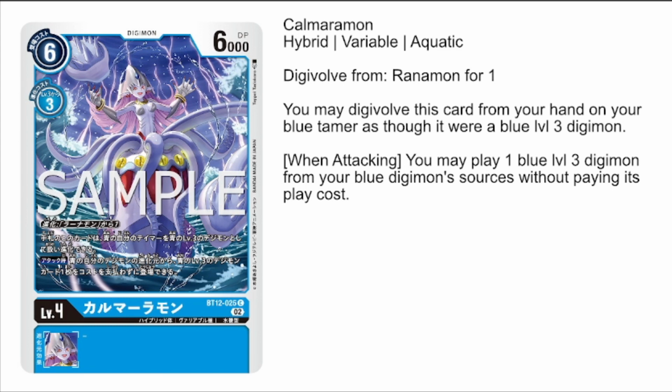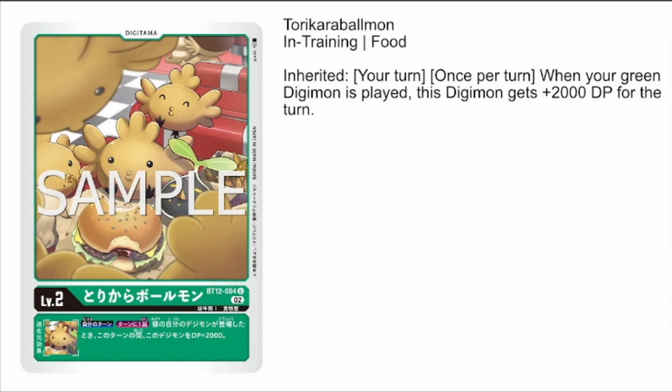So the idea is that we're going to use Ranamon to be able to put underneath a level 3 for our Kalmaramon to be able to attack with jamming and split apart that level 3, which I think is a pretty decent little loop for the Aegis-Dramon style of deck to want to adopt.